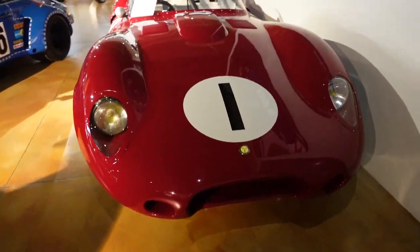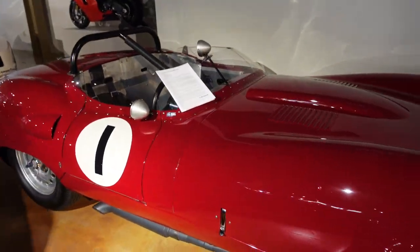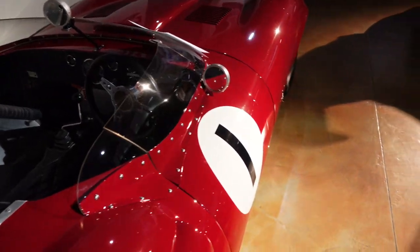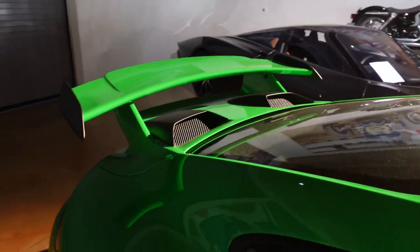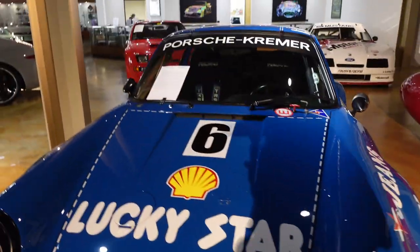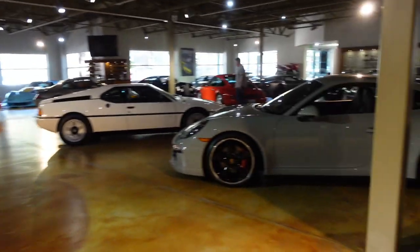Check out this one too, man. Woo! It's the prototype too? Oh man. That's insane. I really can't believe I'm here right now. Dude, the build quality on all these cars, insane. I'm over here looking at Japanese tuners you can pick up for like 10, 15 grand.